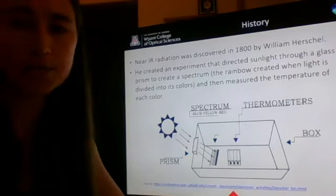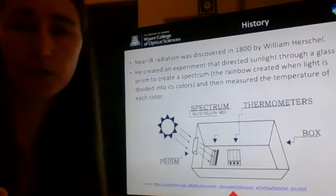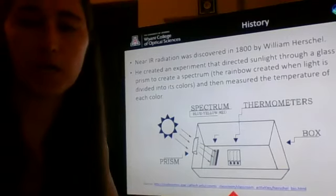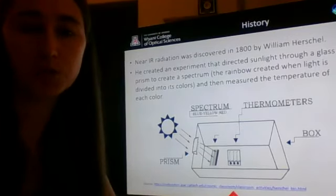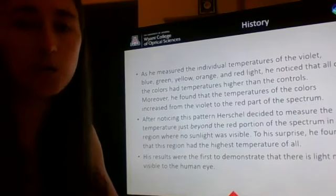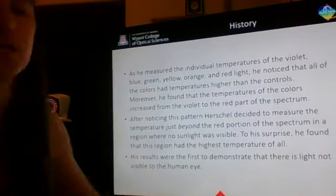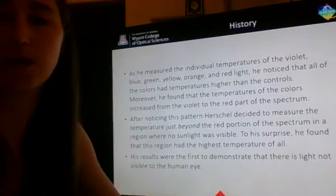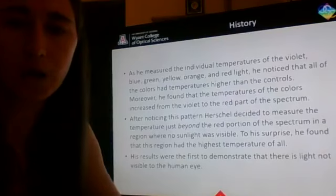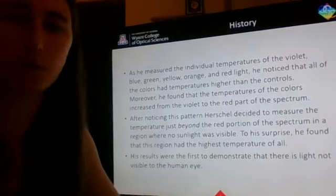So what William did is he put different thermometers, just the mercury thermometers that we think about, in there, and he was able to observe that each light produced a different temperature. As he measured the individual temperatures, he noticed that all of the colors had temperatures higher than the control. He had a control that was outside in the shadows, so it wasn't getting any light. Moreover, he found that the temperature of the colors increased from violet to the red part of the spectrum.